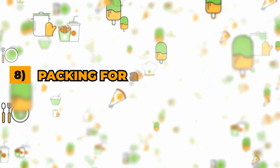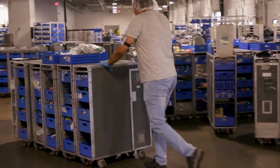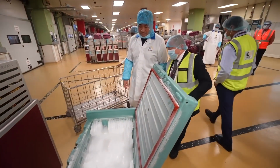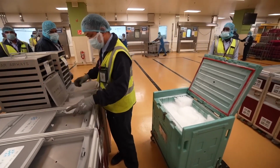Step 8. Packing for the plane. Ready for takeoff. Finally, the meals are ready to go to the airport. They are carefully packed into special carts. These carts are designed to keep the food chilled or frozen during transport. Think of them as mini fridges on wheels.